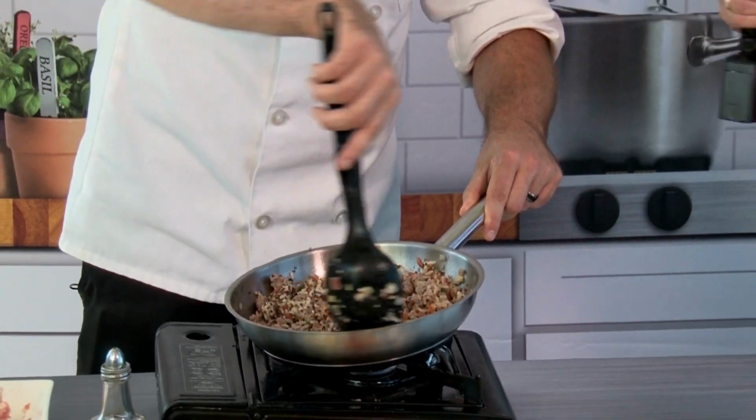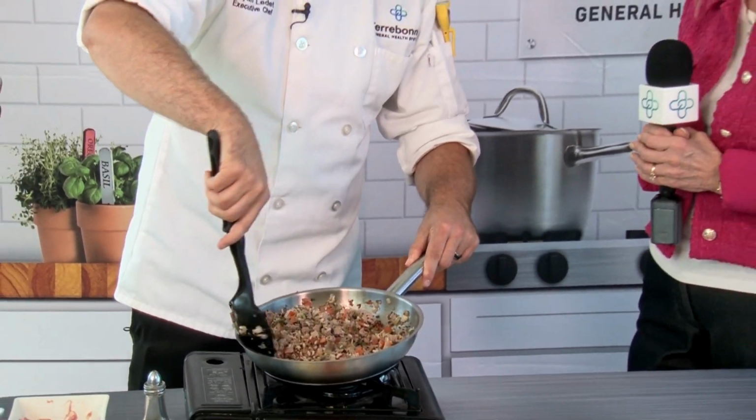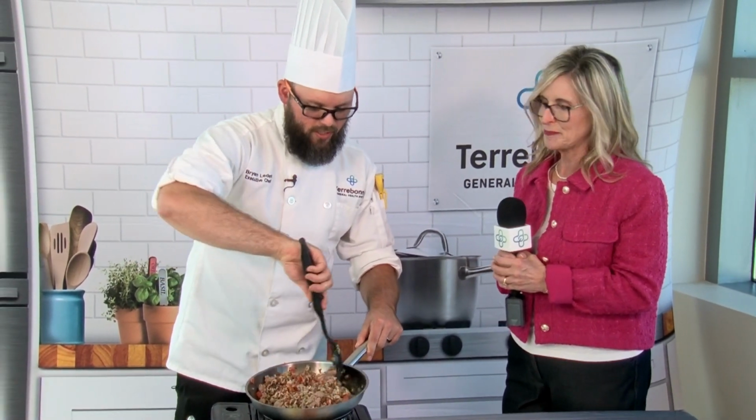So what is the thing about quinoa? You said if you know, it seems like the in thing to be eating these days. So quinoa is so versatile. You can add it to soups, you can add it to salads. It just gives texture that you can't get from rice. Okay, so it kind of gives you a little punch of flavor. Is super good.